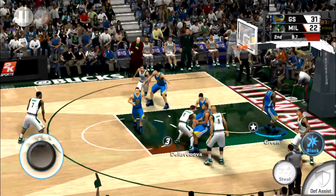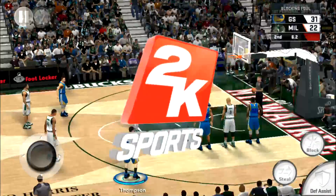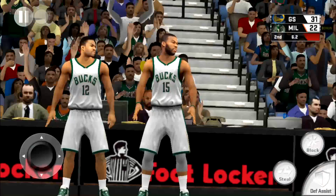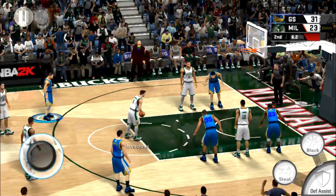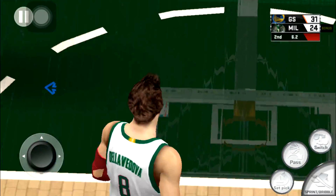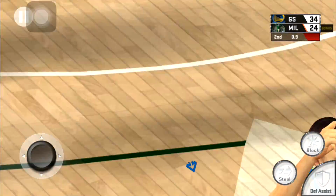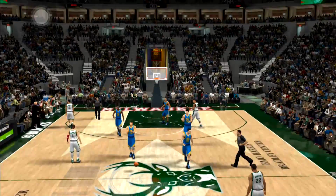Here's Antetokounmpo. And he's knocked off course by the D. The foul called. He'll shoot free throws. And the first one at the line is good. And that one goes in. Two from the line that time. Here's Curry. Lets it go from deep, and he gets the bucket. The clock runs out, and we're heading to halftime.